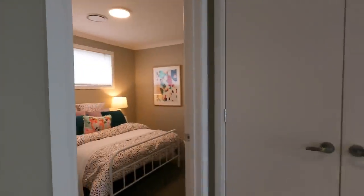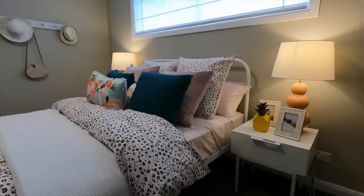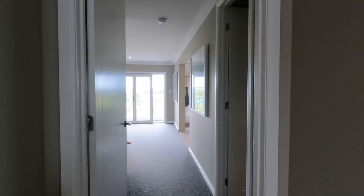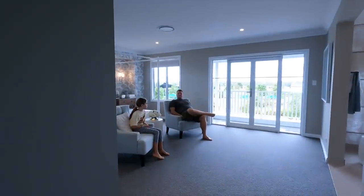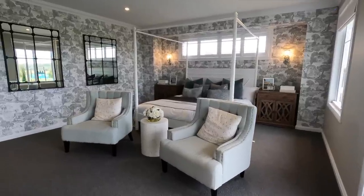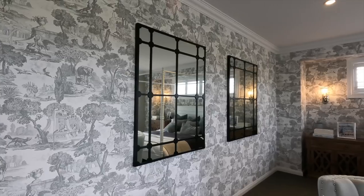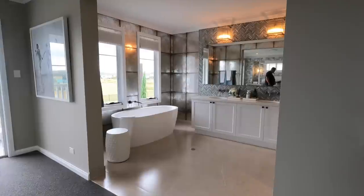Beautiful. Next, I think this is the last smaller bedroom. This is the one I've been waiting for. Oh, this house has got very tall doors. Let me just notice that. Here is the master suite. Walk-in robe. I do like that wallpaper. Then we've got the ensuite.